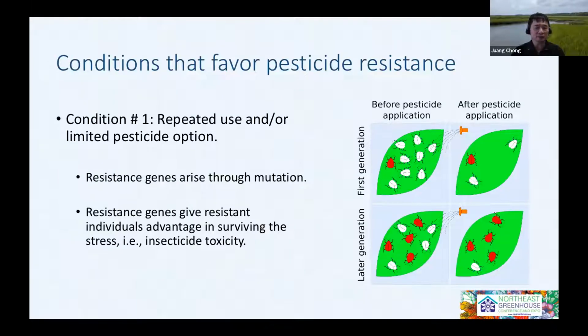So pesticide resistance is basically the result of us using the same kind of chemical over and over and over again. If you sit through any pesticide resistance talk, you've probably seen this graphic before, but I think it's a great graphic. One of the conditions that would favor the development of pesticide resistance is us using the same mode of action or the same insecticide over and over and over again.